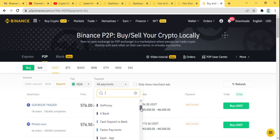So we have transfers with specific banks. We have Go Money, K Bank, cash deposit to bank. There are also options where you can use cash in person, Cash App. You can also deposit in a user's account. But in Nigeria here, there's also Skrill, offshore TransferWise, and these options usually even add Advcash. ATM is also available. So these options are available for Nigerian users in buying Bitcoin. You have loads of options as a Nigerian user that wants to buy Bitcoin on the Binance P2P.